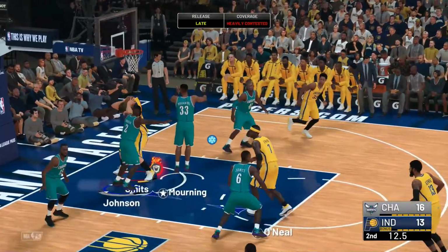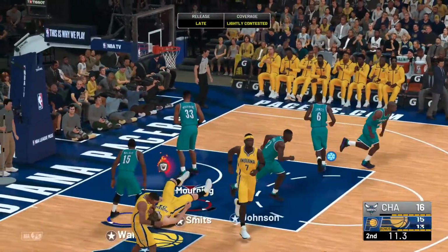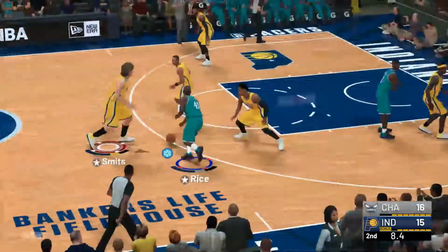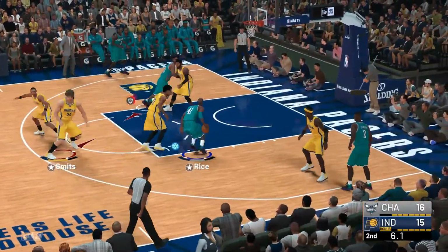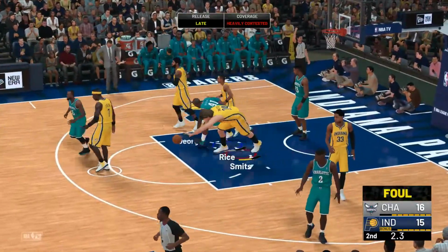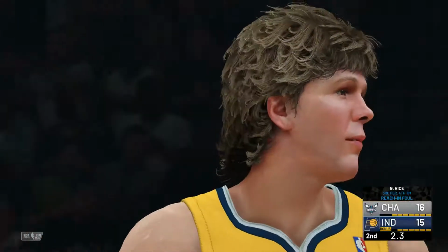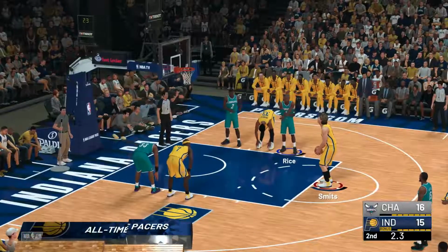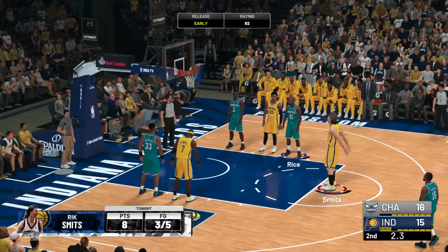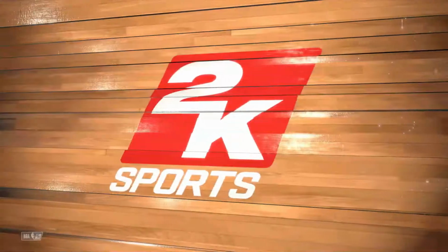O'Neal against Johnson. Here's Smits. It's in. It's his third field goal of the game. He's 3 for 5. Great effort. Terrific instinct. It's just solid all-around play, Kevin. With 4 seconds on the clock, Rice, no good. Blazers have made 7 free throws and missed 3 in this game. Shooting for Indiana, Rick Smits. No good on that one. Taking 2 shots.